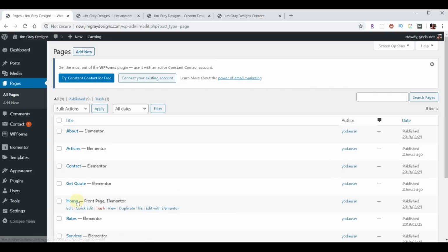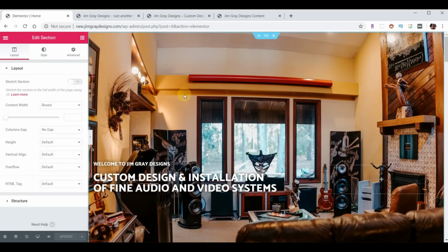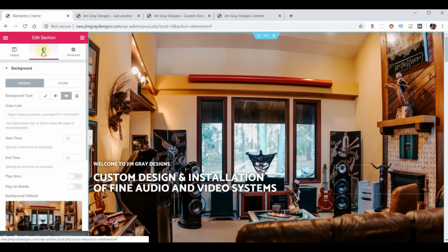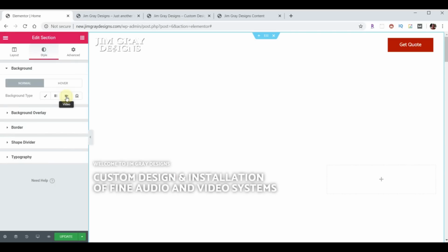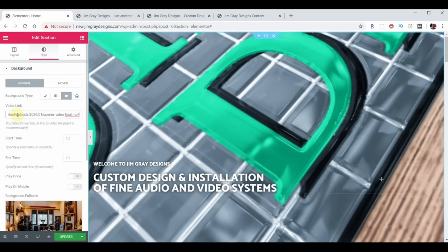And instead of clicking on Home, I'm just going to click on Edit with Elementor over here on the right. That takes me in there quicker. So that's the other method. Now that our page is up, I'm ready to put the video intro on top of this. So I'm going to select that section, and then I'm going to go to Style, and then we're going to choose our video option, which it was already chosen possibly. And then we're going to put the link that we just copied to the clipboard and paste it in there.